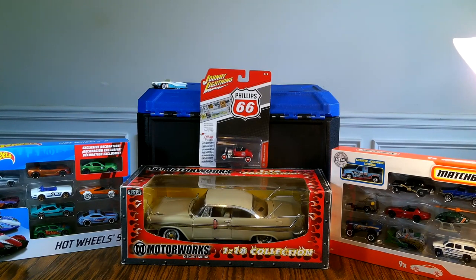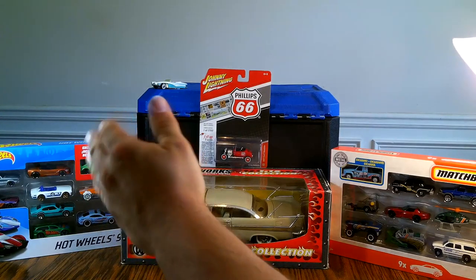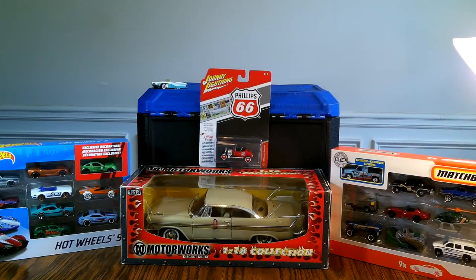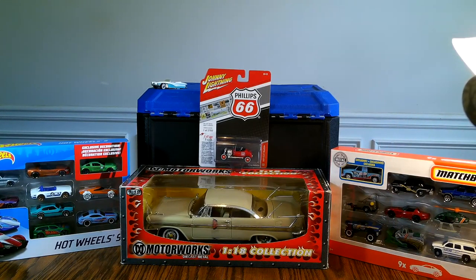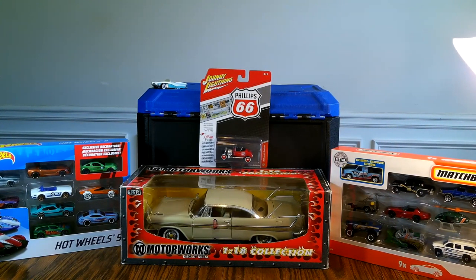As you can see in the background, we've got some Hot Wheels 9-pack. We also got some Matchbox 9-pack, the new Langley Leaks tow truck right there. Also in the background, we have a 1927 Ford T Roadster from Johnny Lightning. I like this because it's got the Phillips 66, one of 2,760 created from Johnny Lightning.